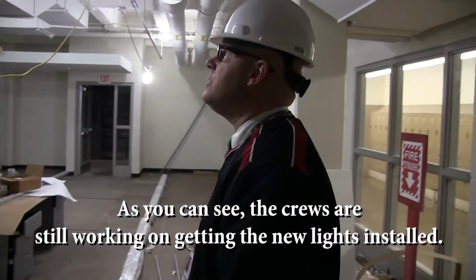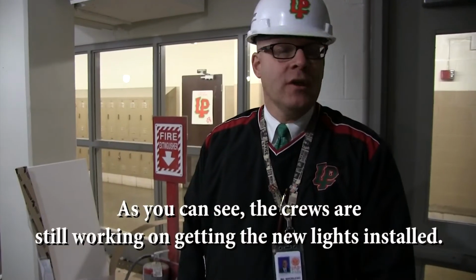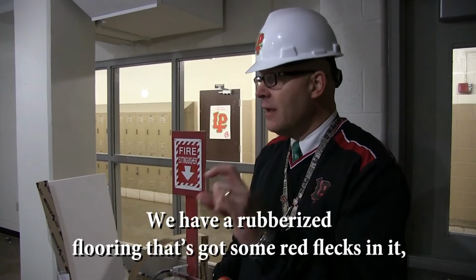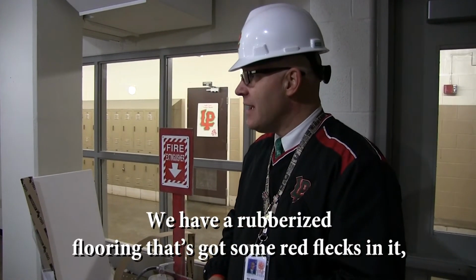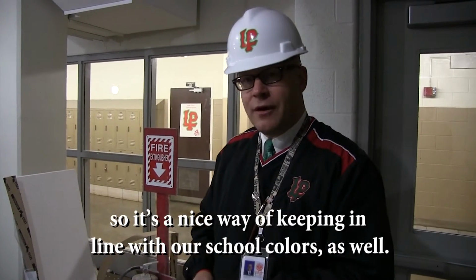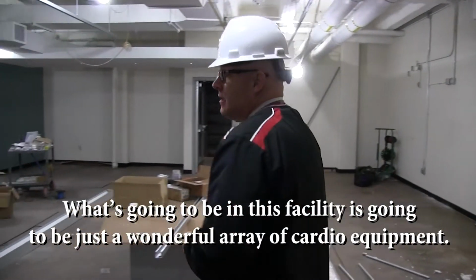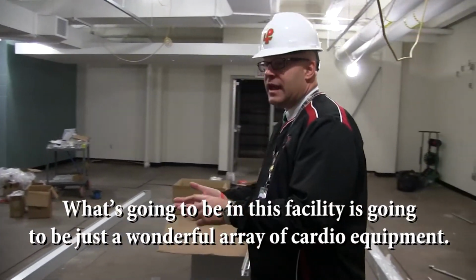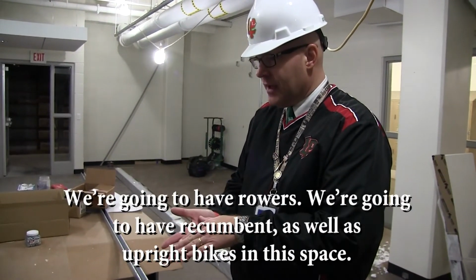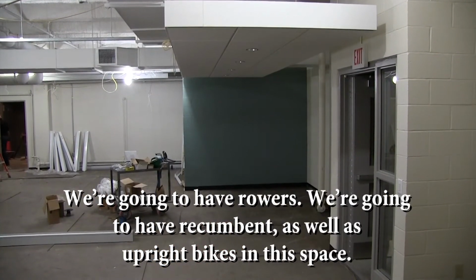As you can see, the crews are still working on getting the new lights installed. We do have protective barriers down on the floor because the new flooring has been installed. We've got a rubberized flooring that's got some red flecks in it, so it's kind of a nice way of keeping in tune with our school colors as well. What's going to be in this facility is going to be just a wonderful array of cardio equipment. We're going to have elliptical machines, treadmills, rowers, recumbent as well as upright bikes in this space.